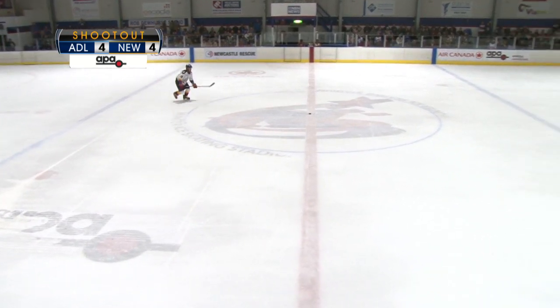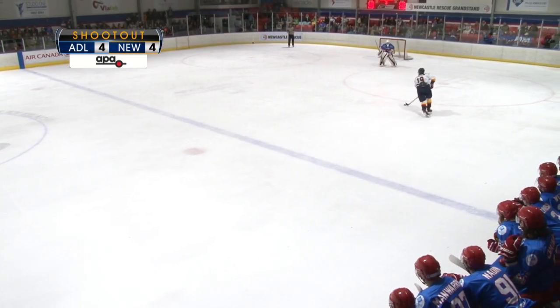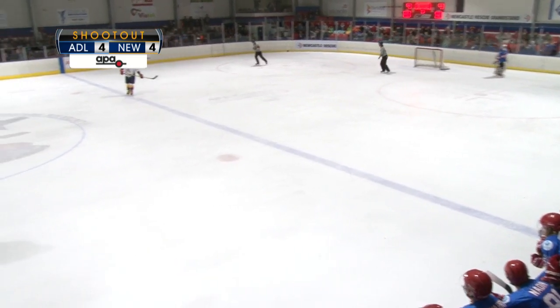This is the guy that I'm a little bit nervous about. Joey Rezic. He's had a great game. The sniper. Aussie Joe, here he goes. Moves in close, quick shot. Saved by Charlie Smart. Well done, Charlie Smart.